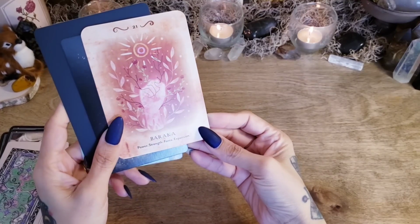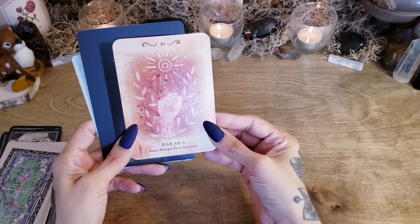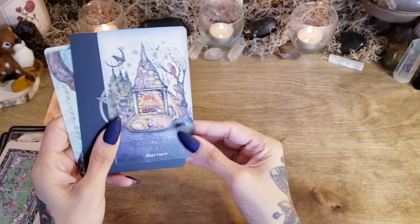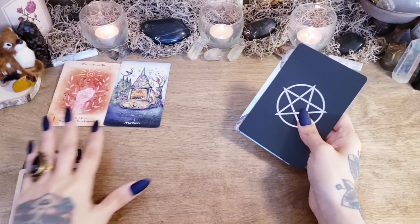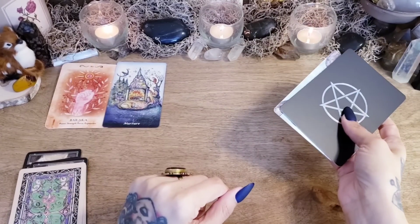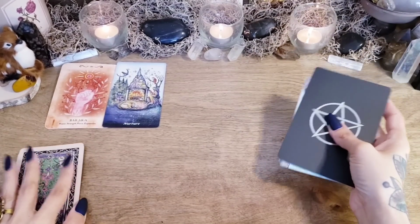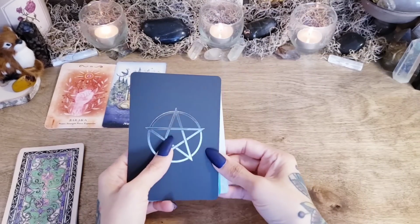So we have Baraka with power, strength, force, and expansion, card number 21. We have nurture. And I will say, looking at all the piles already, because this is the third one I'm doing now, all the messages are very similar. They have a very similar theme. So if you felt called to another pile, I would listen to that, because I feel like it's this whole continuation of everything that's coming through today.